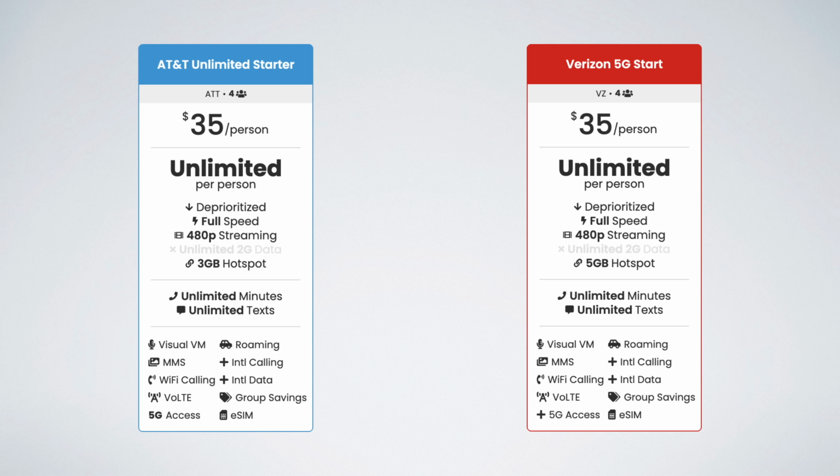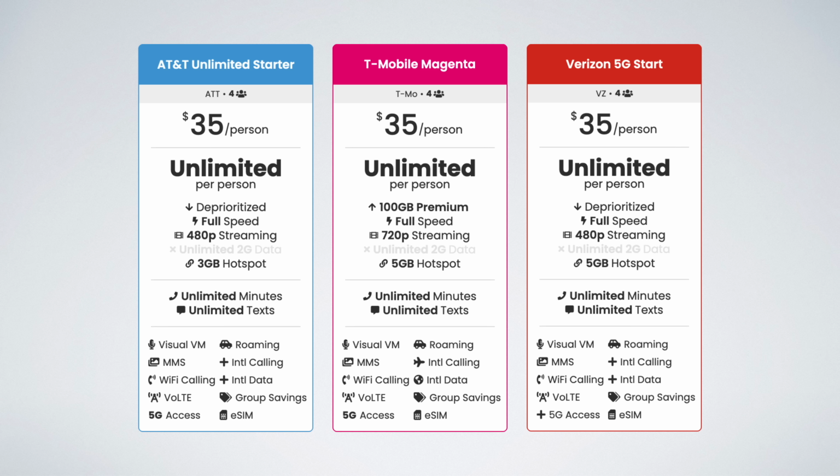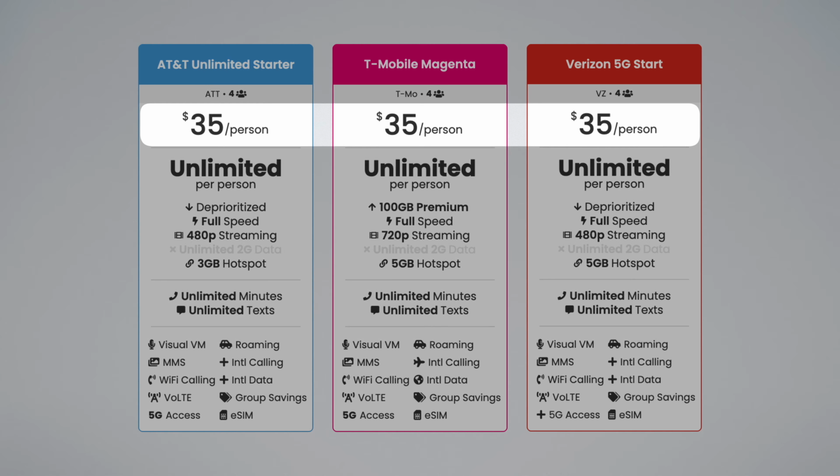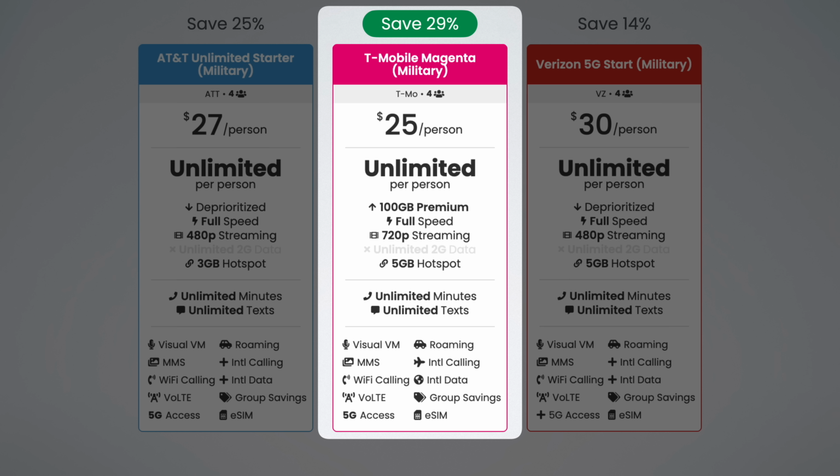First, for entry-level plans, again, T-Mobile doesn't offer a discount on essentials, so we're substituting in T-Mobile Magenta, which turns out to be perfect because all of these plans are $35 per line at their regular prices. With the military discount, prices drop to between $25 and $30 per line. And in my mind, T-Mobile is the clear winner. You get more features and a cheaper price.